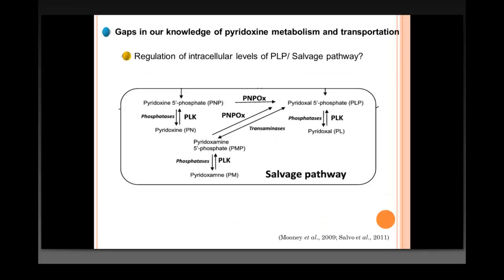Now, there are a number of missing pieces of knowledge in pyridoxine metabolism and transportation, especially in humans and mammalian species. Probably the most important missing piece of knowledge is the regulation of the salvage pathway. Little is known about it, and the main function of the salvage pathway is the interconversion of the different vitamins into the active cofactor, which is PLP.